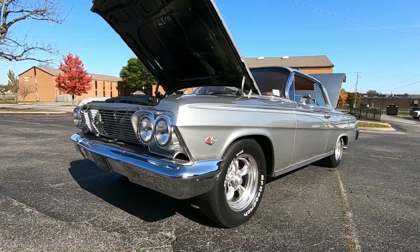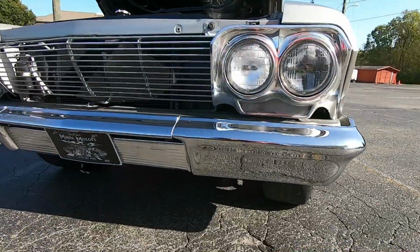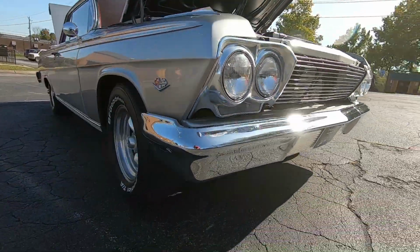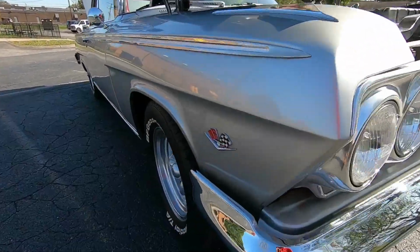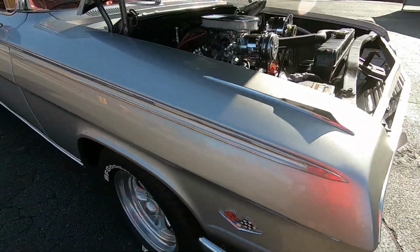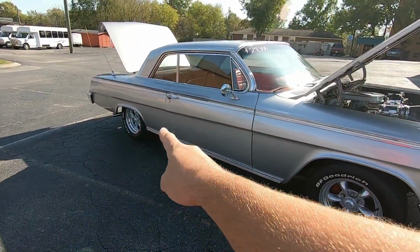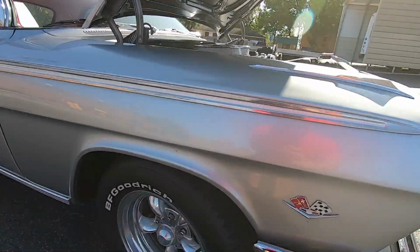All right, guys, we're gonna start up here in the front. Front bumper on this one is in great condition. Looks very clean. The grille, same way. Looking down the side, nice and straight. Good tires. Pretty clean looking paint job. I'm gonna come down the lower portion of the car, and then I'm gonna come back the midsection, and then come back the top, and this side will be done. We'll do the same thing on the other side.